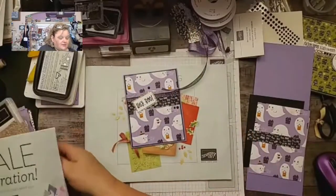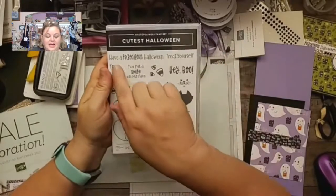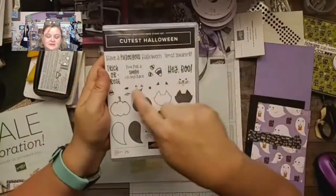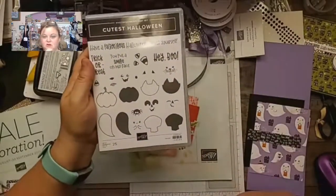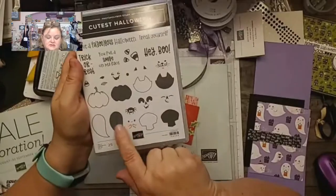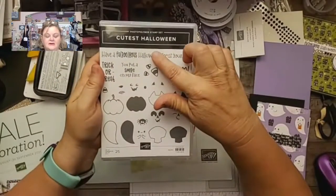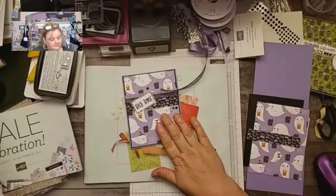Love, love, love. And then this is the stamp set, Cute as Halloween. And it is super cute. It's got the Have a Fabulous Halloween, Treat Yourself, Hey Boo. And then it has these lovely little faces to make the pumpkins, jack-o'-lanterns, the kitty cat, the ghost, and the skull. We're actually going to use the ghost and the outline of the ghost and his little ghost face with his little hand. He's so cute. And the Have a Fabulous Halloween and Hey Boo. So from the stamp set, that's what we've used on the card today.